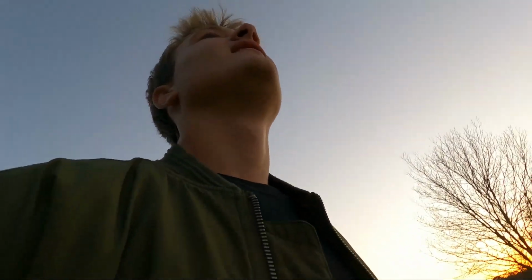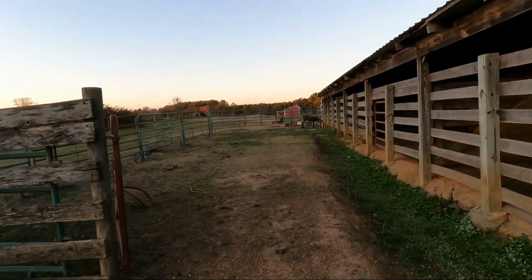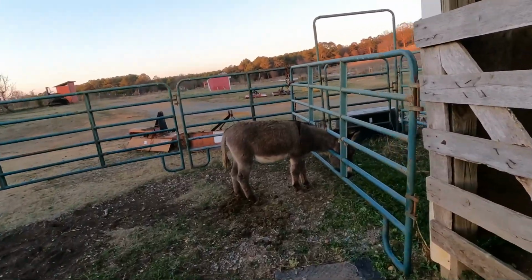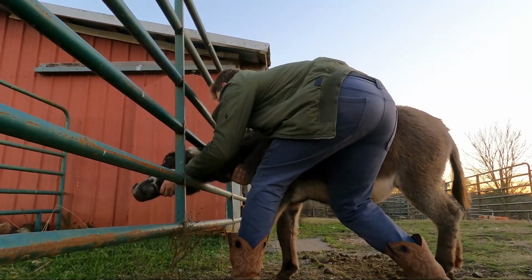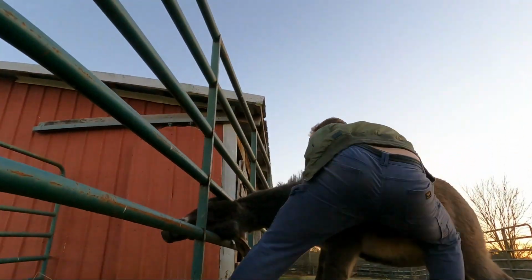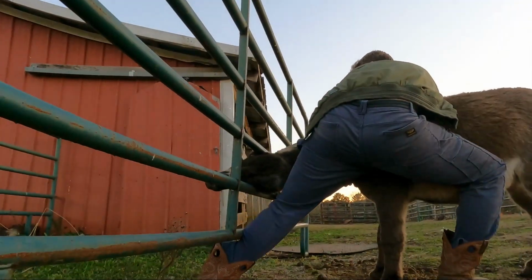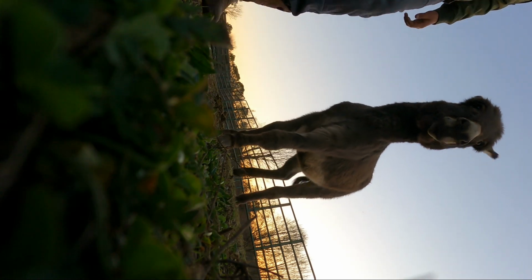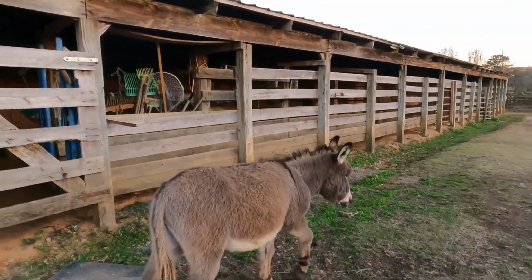Iron Man, what are you doing, buddy? Is he stuck? You poor thing. What are you doing? You can't be in there. After a bit of a struggle, we got his head out. Looks like he's been in there for a little bit.